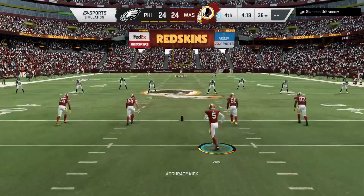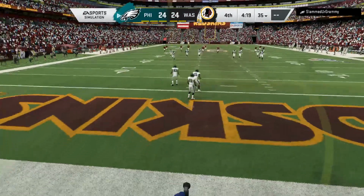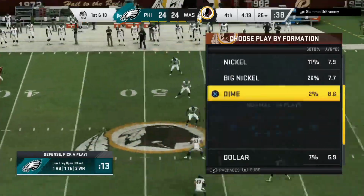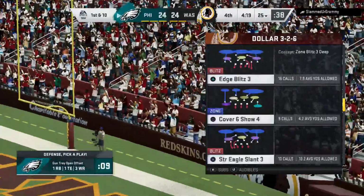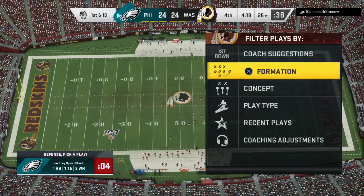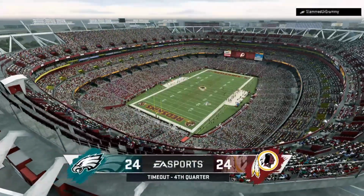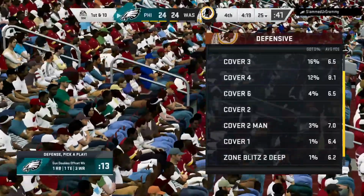Nothing separating these two sides, 24 all our score, as he sends this one away. And that'll carry over the back line of the end zone for a touchback. Now Washington going to use the second of their 3 timeouts. That's going to leave them with just 1 remaining here in this fourth quarter.